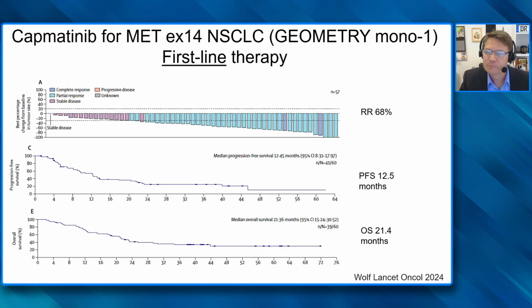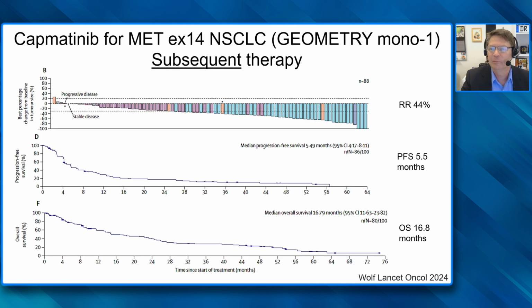They're overexpression mutations. So capmatinib is currently approved for MET exon 14 non-small cell lung cancer based on the GEOMETRY study. In first-line therapy, it does seem to be somewhat more effective, with response rates pushing 70%, progression-free survival over a year, overall survival almost 2 years, as compared to patients in the same study with prior treatment who received capmatinib: response rate lower at 44%, progression-free survival half as much, 5.5 months, and overall survival numerically less. So even though chemotherapy and potentially immunotherapy can be active in MET exon 14 non-small cell lung cancer, particularly in patients with PD-L1 negative disease and no smoking history, I would definitely recommend MET TKIs in the frontline setting based on potential more efficacy.